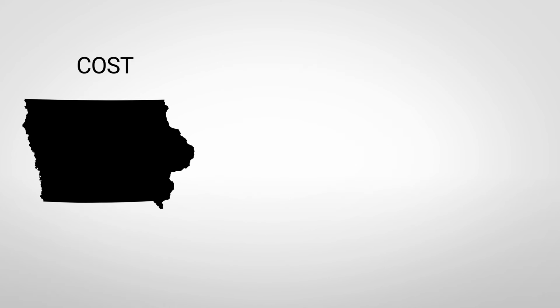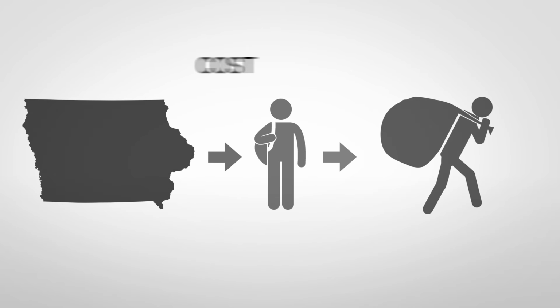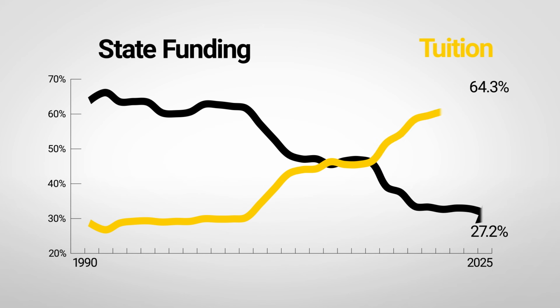But nationally and in Iowa, financial support for public higher education has declined dramatically, shifting the cost of higher education from the state to the student. In fiscal year 1990, about 64% of the University of Iowa's general education fund came from state appropriations, while tuition accounted for about 28%. Over time, those numbers have reversed.